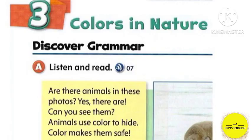Page 14. Unit 3. Colors in Nature. A. Listen and read. Are there animals in these photos? Yes, there are. Can you see them?